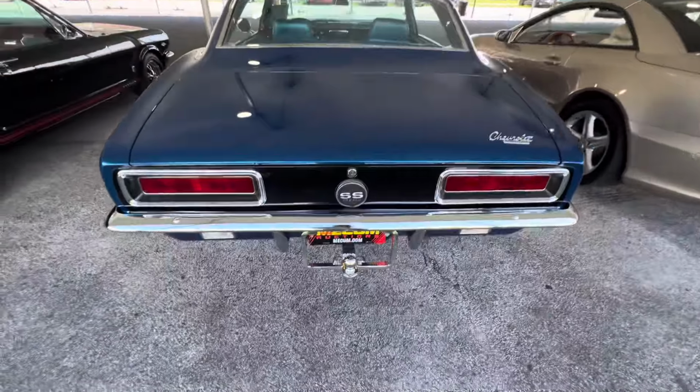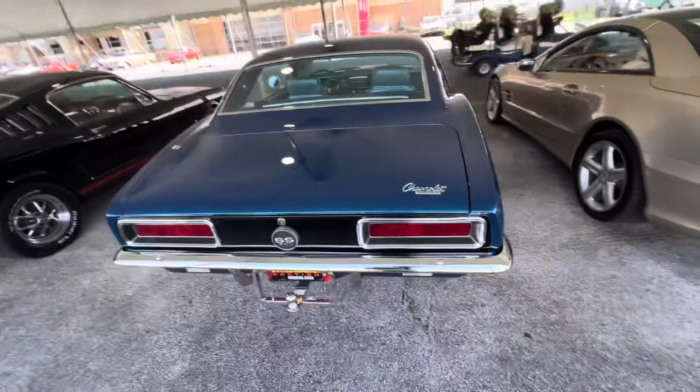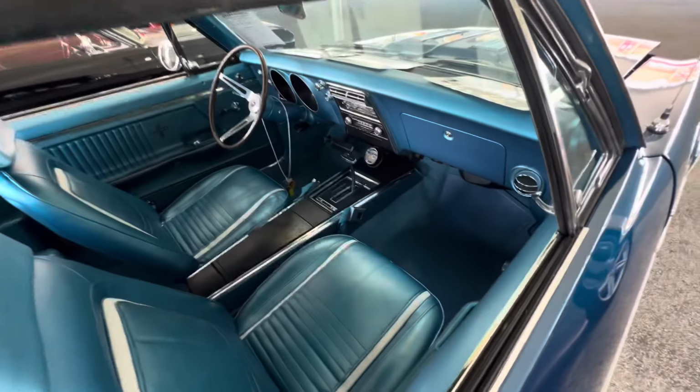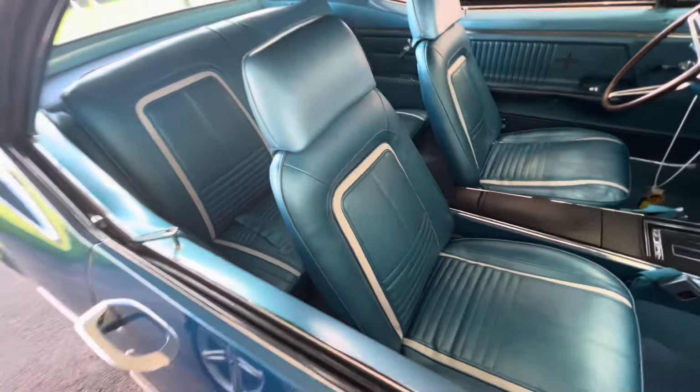That's unusual, a trailer hitch on this. Who's gonna pull something with this? That's kind of crazy. These wheels work really well on it. This blue with the blue interior and the white inserts, really sharp.